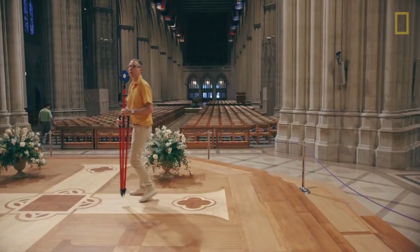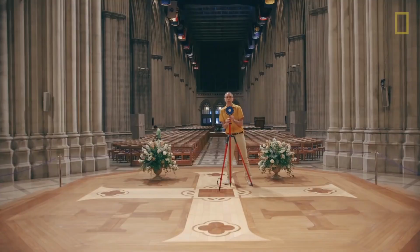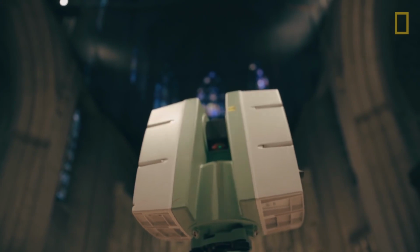I see it as a way of mapping space, of doing archaeology that is looking back in time. I'm not standing down below and saying with my eye, gee, that actually looks like it's bending out of place. With this, you can say, that is bending out of place.